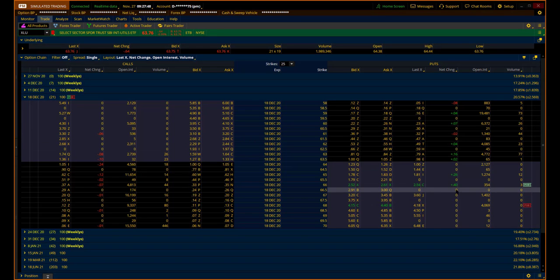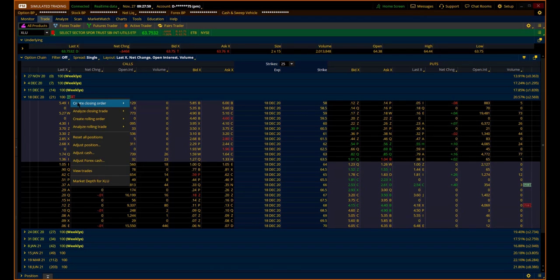We got 21 days to expiration. So this one is losing. Perfect. This is one that needs to be rolled. I've got a 68, 66, and it's losing. It's in the money. I need to fix this. So I'm going to go in, create rolling order, sell vertical.